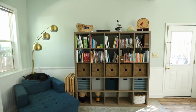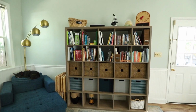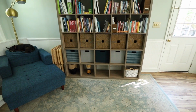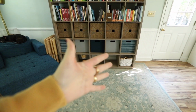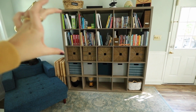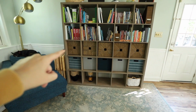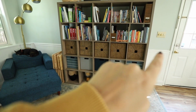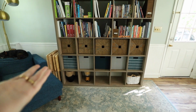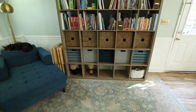And then this is our big 25 cube unit from IKEA. This thing is nowhere near full, and I'm still trying to figure out the best way to utilize it. We have twin toddlers who are 2, so I can't fill it with books and stuff, or they'll tear it down. That's why we put the books at the top where they can't reach, and then these are baskets, and they pretty much leave those alone. All of the seagrass baskets are from IKEA, and all of these are from Target. I find they're a little more expensive, but they hold up better than any other cube bin or basket that I've been able to find.